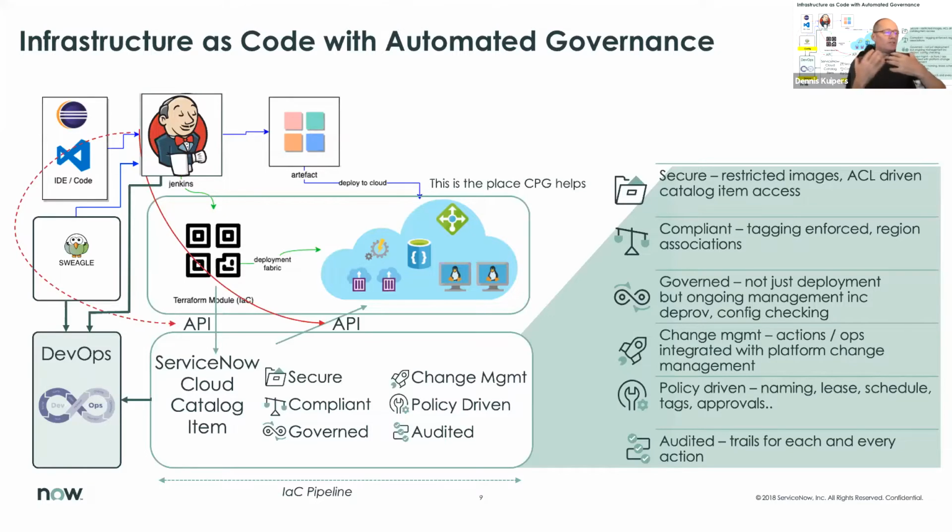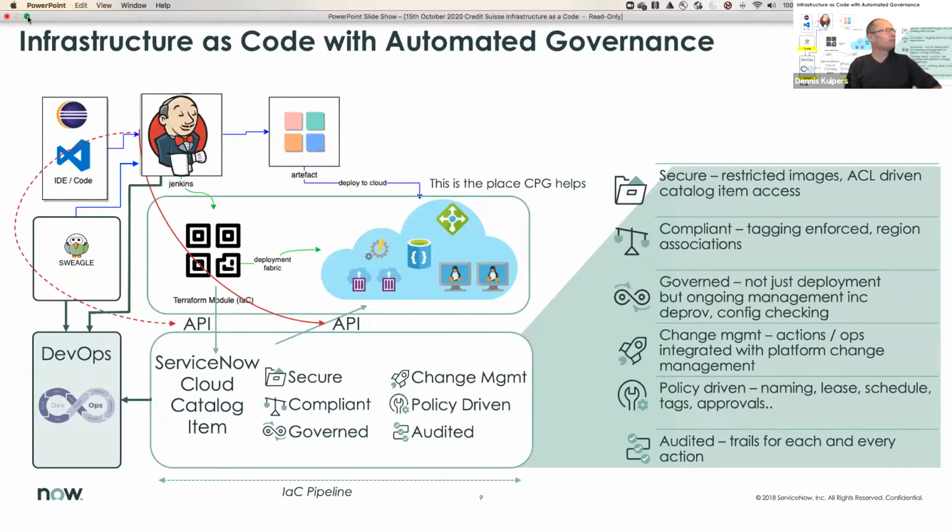So the developer will basically work only in his environment. All the other interfaces to the governance part of this demo are done through APIs. So there will be no portals involved. Everything will be connected through APIs. Okay, so let's start as a developer.